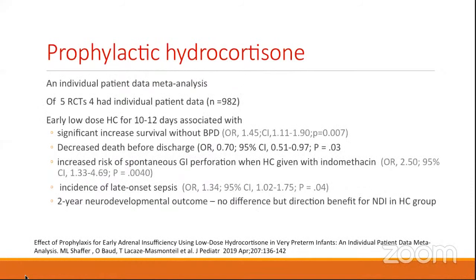Another individual patient data meta-analysis, which is said to be of the highest quality of evidence, was able to look at 5 RCTs, but only 4 were included because they were unable to get the individual patient data for one of the studies. And this showed that early hydrocortisone significantly increased survival without BPD and reduced death before discharge. However, there was an increased risk of GI perforations when it was given along with indomethacin. So it's something that needs to be taken note of. And also increased late onset sepsis.